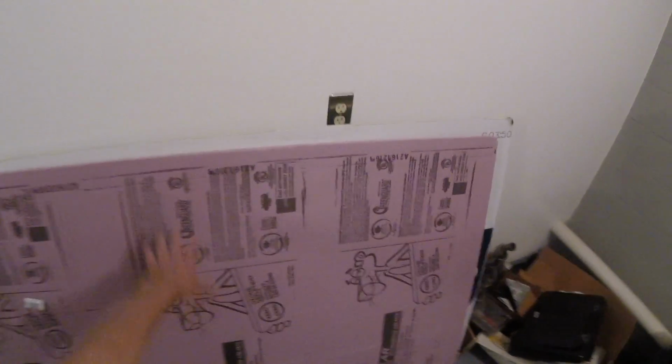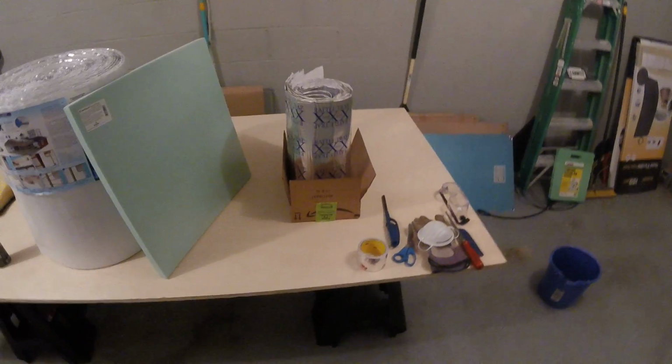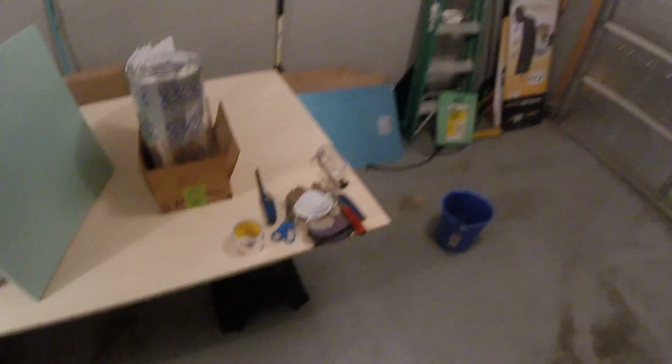And this is polystyrene, the pink stuff, which is the little Pink Panther character on here. And this behind it is the polyiso foam board. These are about half an inch each of them. And this is common at Home Depot and Lowe's. All this stuff is common at Home Depot and Lowe's, except for the Rattle Trap. At least here where I live, I couldn't find this except for online.